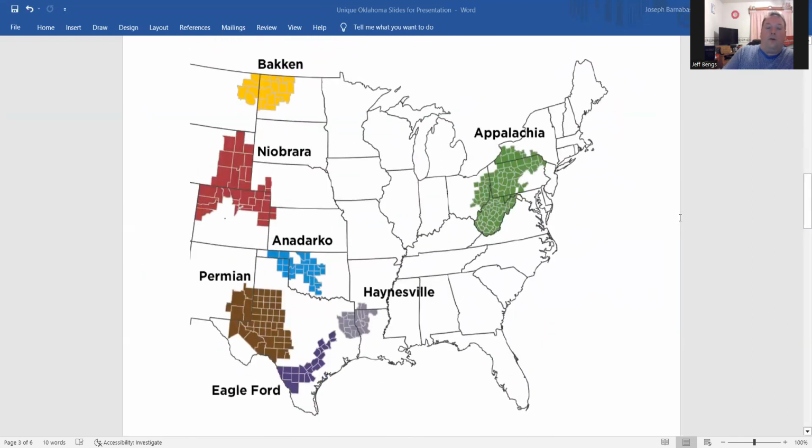Now, in Western Oklahoma, and if you can see here, this blue shaded area, it goes over into the Texas Panhandle. And this map doesn't show it, but it even goes up into the southwest corner of Kansas and then the northeast corner of Colorado. What you're seeing here with all these colored areas are natural gas formations in our nation. And in the western part of our state is the Anadarko Basin. Out of all of these natural gas formations, it is the fifth largest producing natural gas formation in the nation.